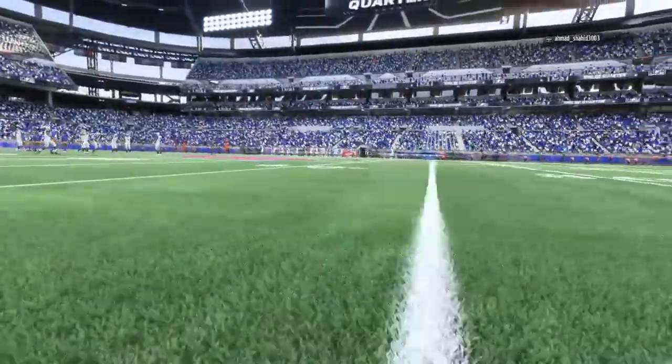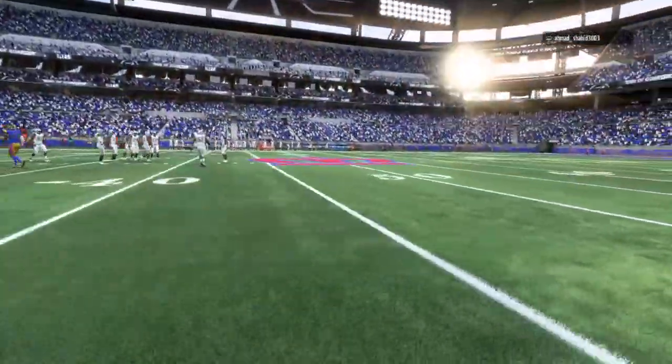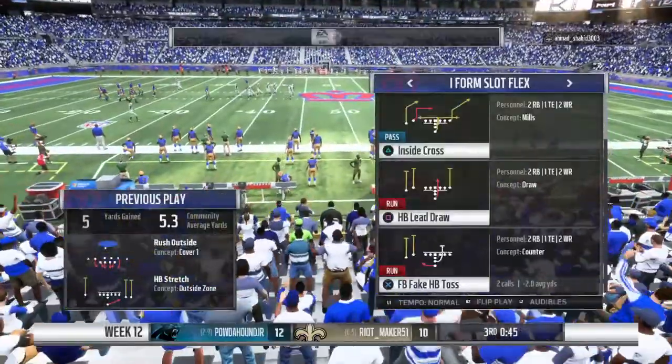Welcome back now here in London. A lot of happy faces in the crowd at this point as their guys have a big lead here to start quarter number four.